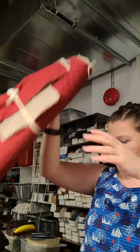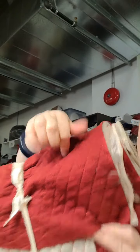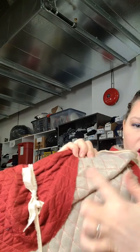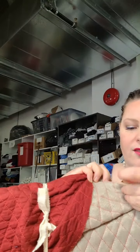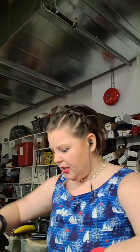Okay, some quilted fabric here. Feels like a cotton. The red is cotton. And then the inside is like a nylon or polyester netting that has a batting inside. So this is something that'd be really great for vests and things like that this time of year to wear under lighter coats. Just a little bundle of that.